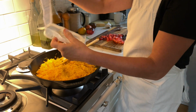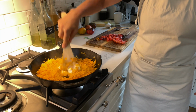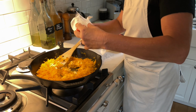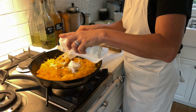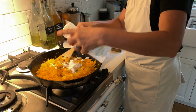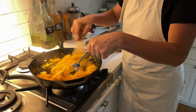I'm adding a good helping of goat cheese to the butternut squash and letting that soften over very low heat. I don't want to boil the goat cheese. And I decide that I actually need a little bit more goat cheese. That's so good and just adds the perfect creaminess and saltiness to the sweet butternut squash. And I'm incorporating everything again over very low heat.